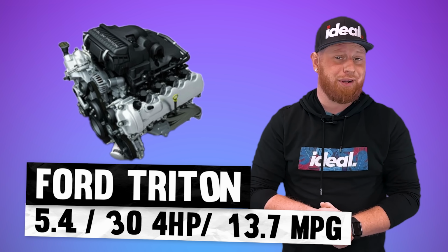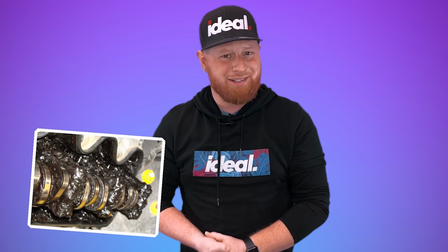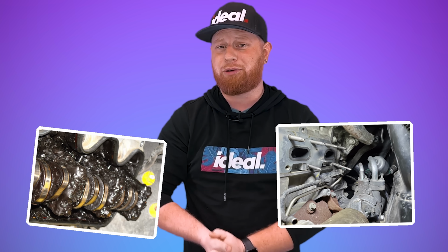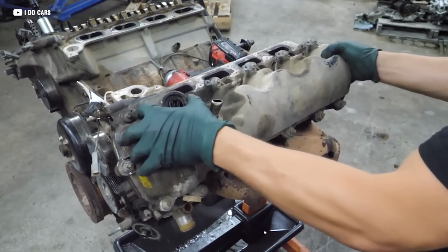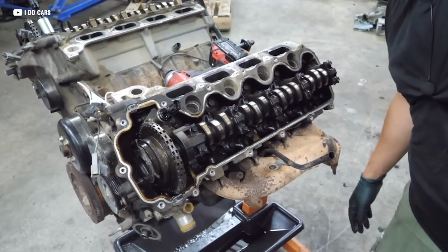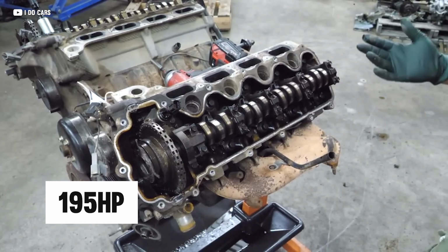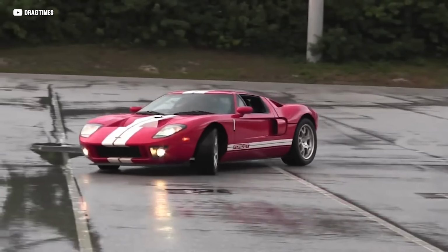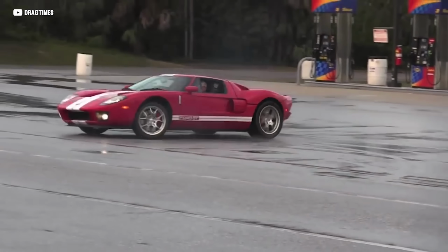Ford's Triton series of the modular V8s are a mess. They sludge up easily, exhaust manifold studs like to break themselves off for no particular reason, and oh yeah, the spark plug issue. It's a 5.4-liter single or dual overhead cam V8, depending on configuration, that makes anywhere from as little as 195 horsepower clear on up to over 550 when fitted with the supercharger and bolted into the totally ideal Ford GT.